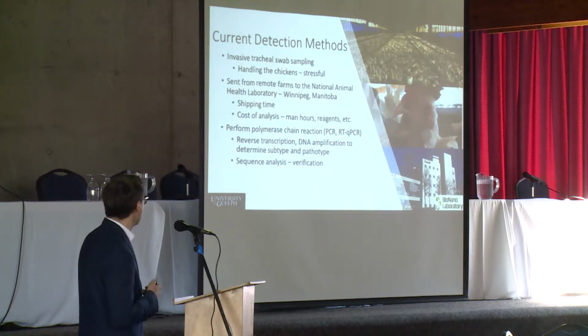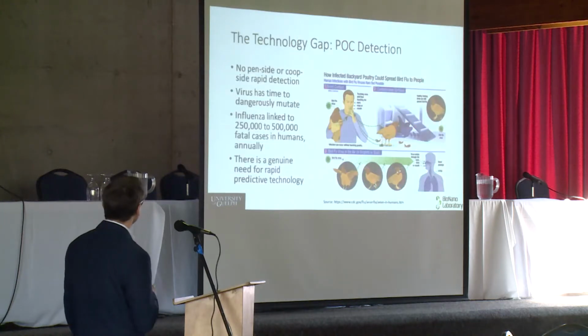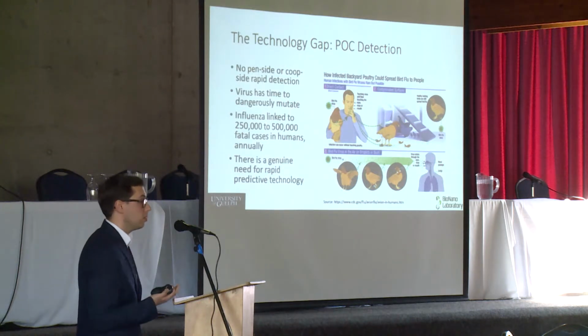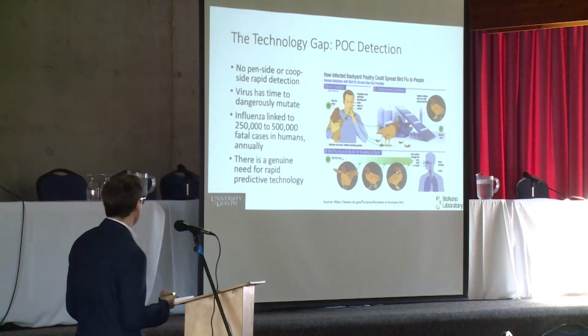And at the lab, they perform polymerase chain reaction, so reverse transcription DNA amplification to determine the subtype and pathotype, and also they use sequence analysis for verification to see if it's H5 or H7. So there's a current technology gap because there's no pen-side or coop-side testing method right now. So also the virus has time to dangerously mutate during that transportation time and time to results.